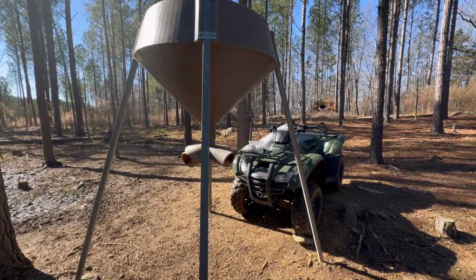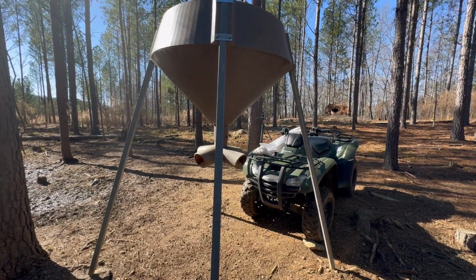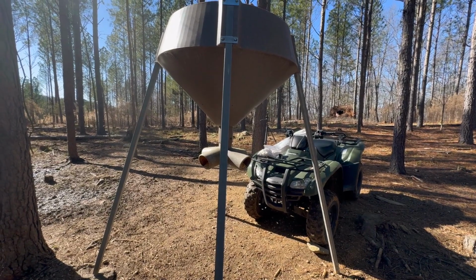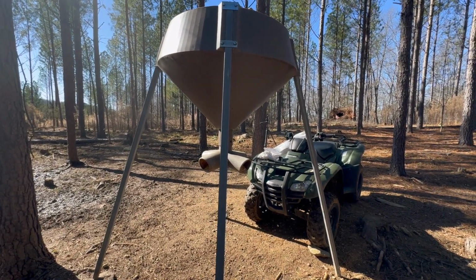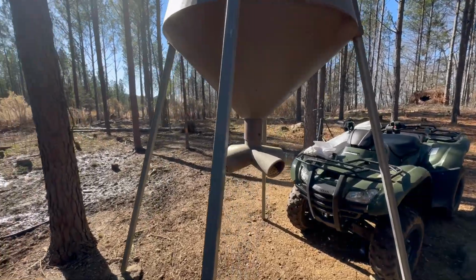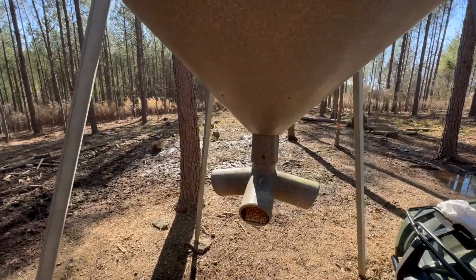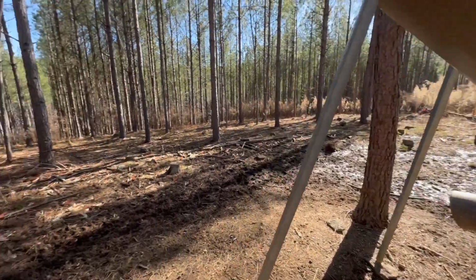But it is mid-January. Well, it's not mid-January, it's mid-January just about. And it's cold, the polar vortex is in. So these deer should be feeding heavily. There's a very, very small acorn crop this year, so the deer are hungry.